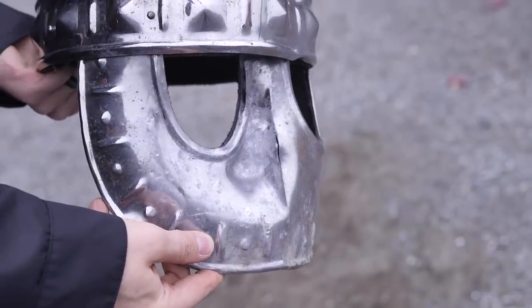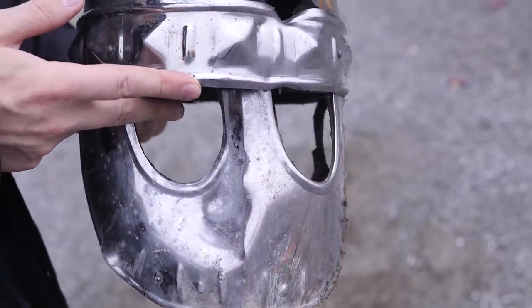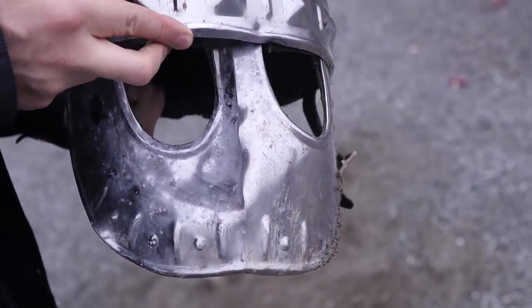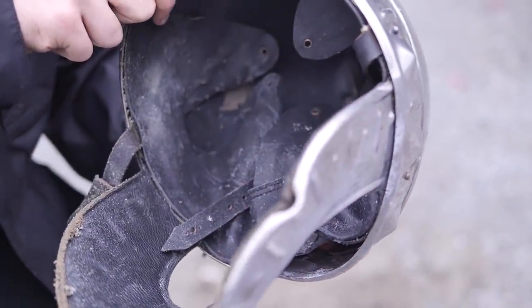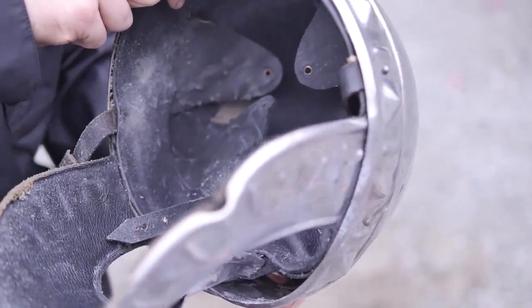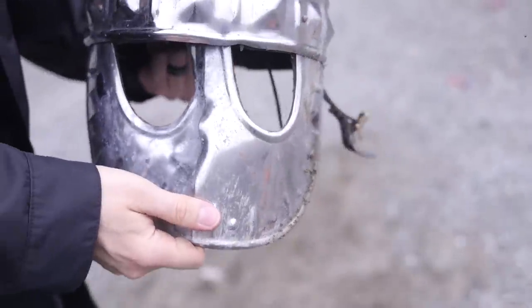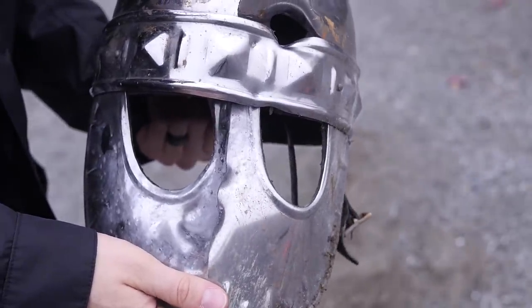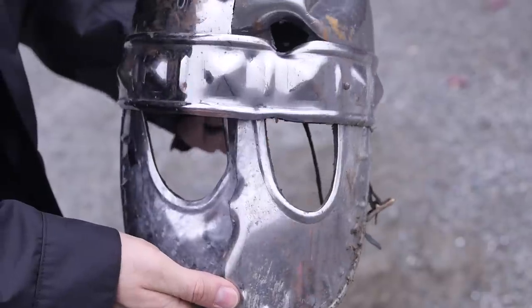So it does protect against the birdshot. However, with such large eye openings, you would still get a face full of birdshot. Yeah, some of the shot came through the eye opening. So even with a very narrow eye slit on a helmet, some of it will still get through.